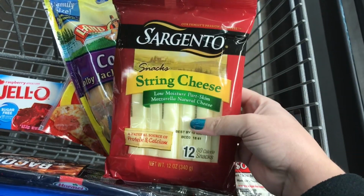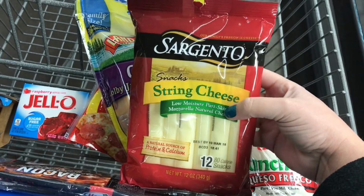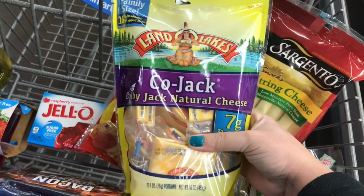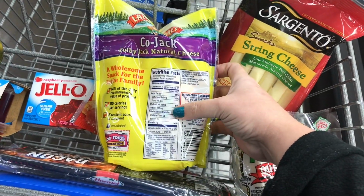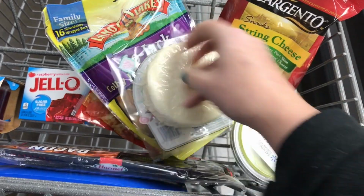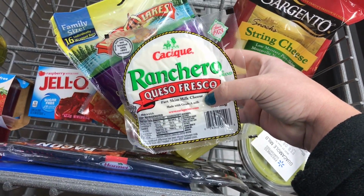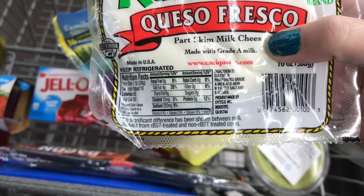Next up, string cheese. This is my favorite, still my favorite. 0 carbs. You have to watch out for the cheap brands because they'll put a lot of fillers in it and that will give it carbs, but you can find 0 carb string cheese and these are handy as well. They have a mixed bag somewhere that's really good. Also 0 carbs. And this is the cheese that I always buy to fry in a frying pan. It's crumbling cheese, so it holds up a little bit better in a pan and you can fry it before it melts. Also has 0 carbs.